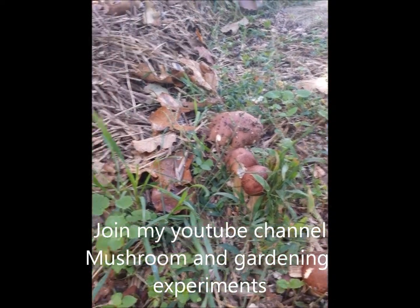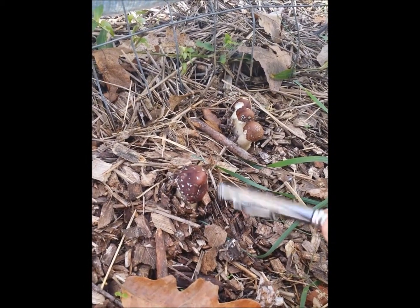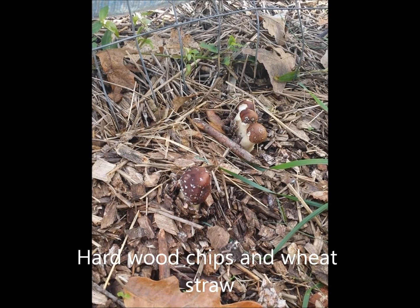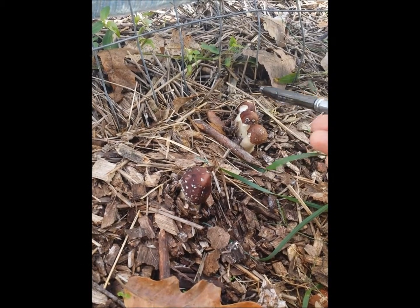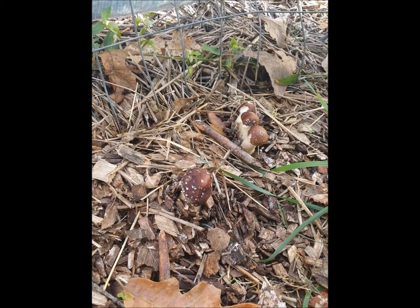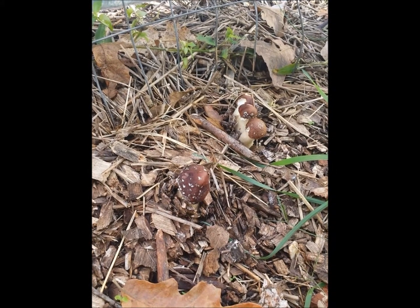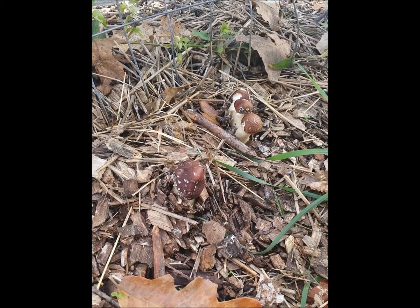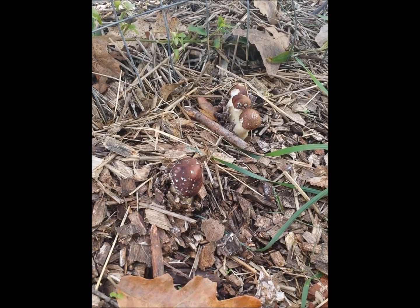And if I turn the camera over here, we can see all these new ones that are coming up, like right in here. It kind of just pushed its way through the wood chips and wheat straw. Then we've got 3 lined up over here, and something took a big chunk out of that one. Looks like a bird. But since they're a choice mushroom, everything else likes them too, like birds and bugs. And as far as the bugs go, they're little beetles and actually slugs, which are kind of gross, big slimy things. They love mushrooms, and somehow they find them.